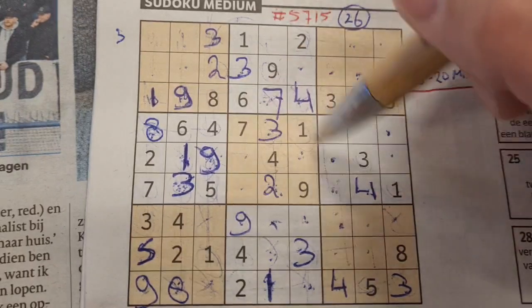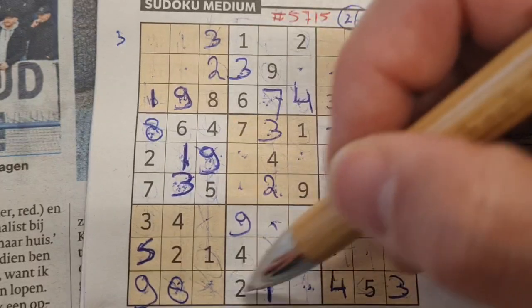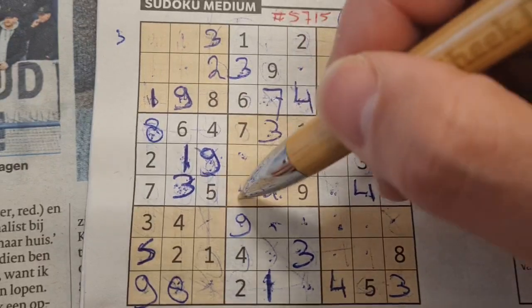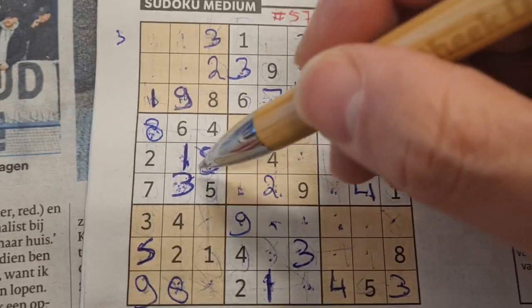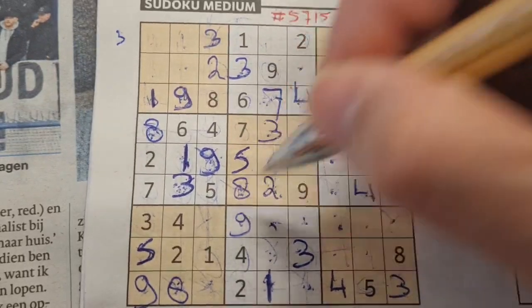2 missing numbers in this column. Those missing numbers are the 5 and the 8. We have a 5 in this row, no 5 there. 5 should be here and 8 goes there.